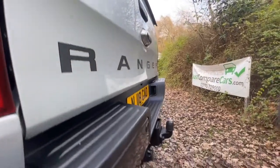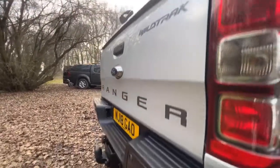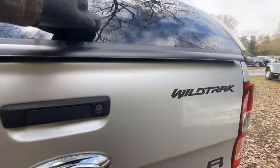Let's have a quick look at the tailgate. And again, it's in nice clean condition. I can't see any damage. Can't see any marks. Clean. Being critical, you can see there's a little bit of a rub mark there where the bumper meets. But other than that, nothing else.